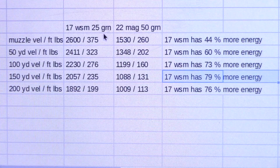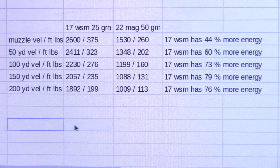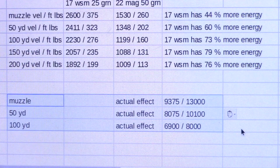But here's the thing, here's what people would argue about. They would say that the energy numbers that the bullet arrives with don't really tell the true story, because this 22 Mag has a 50 grain bullet compared to a 25 grain bullet. They would say that we should look at the actual effect numbers. So I'm going to see if I can just paste those actual effect numbers in right about here. So here are your actual effect numbers.